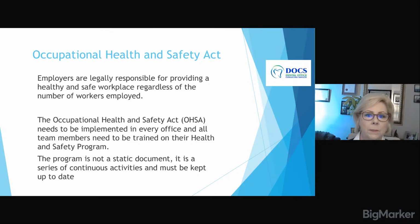So as far as the Occupational Health and Safety Act goes, employers are legally responsible for providing a safe and healthy workplace, regardless of the number of workers that are employed. The Act needs to be implemented in every office, and all team members need to be trained on your health and safety program. The program is not a static document. That's very important to know. It is a series of continuous activities, and it must be kept up to date.